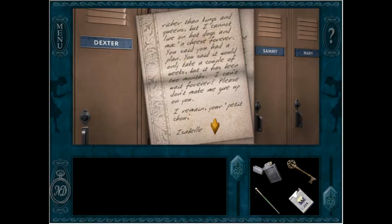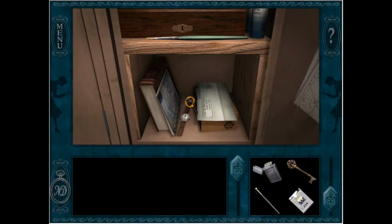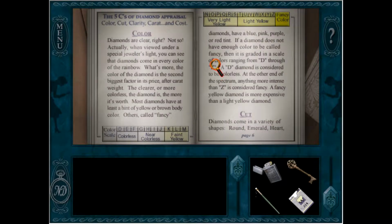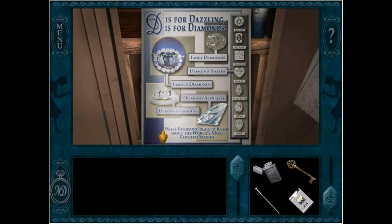Wow, that's kind of, well, I don't know, that's kind of horrible in a way. Just saying. D is for dazzling. D is for diamonds. Fancy diamonds, diamond shapes. Oh, wow. He hasn't even given her a diamond yet? Let's see. Very light yellow, like fancy color, cut. Emerald, oval, round, pear, princess, heart, ideal cut. Right, okay. Interesting.